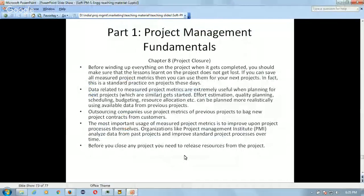So today we are into part 8 of our course in software project management, and today it is about project closure. Before winding up everything on the project, when it gets completed, you should make sure that the lessons learned on the project do not get lost. If you can save all the measured project metrics, then you can use them for your next projects. In fact, this is a standard practice on projects these days.